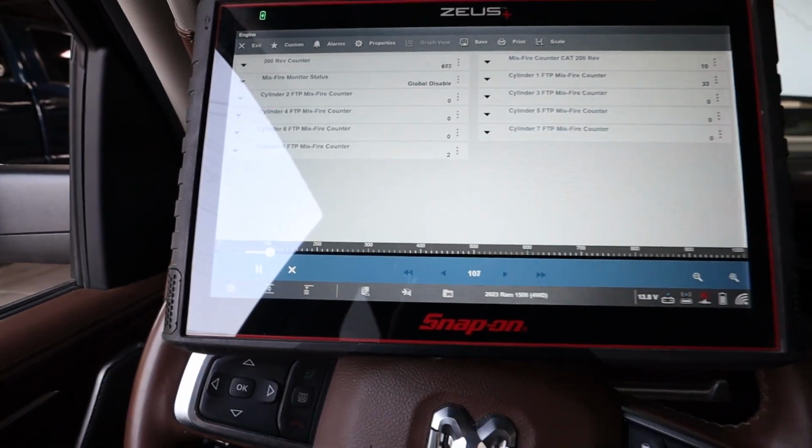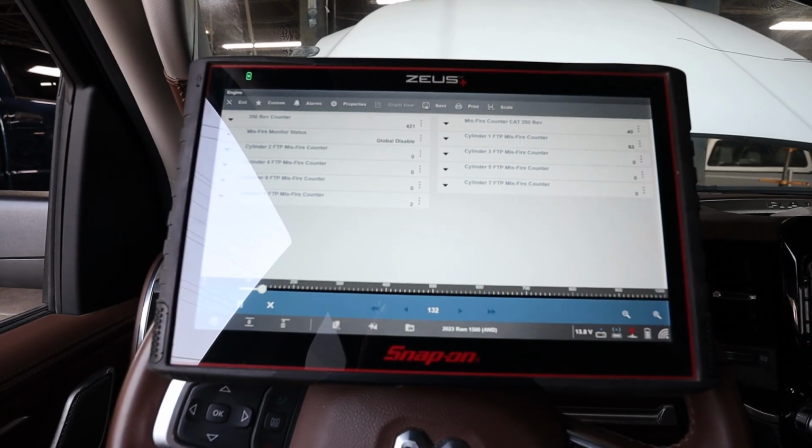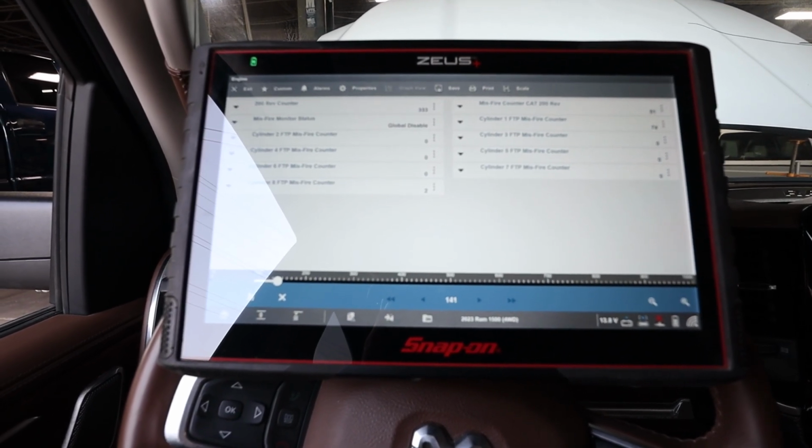Let's put it in drive. Now we're jumped up to 44, 36, 54. So number 1 is definitely gonna be the problem child. So looking at this, I'm gonna call the customer because I know he told me they put a coil pack or some coil packs on this.